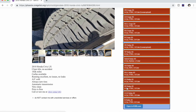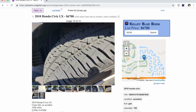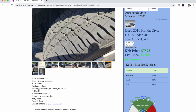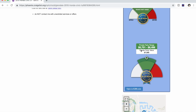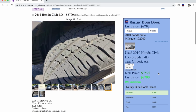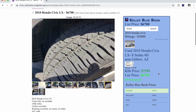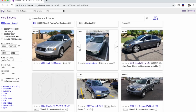LX, we'll scroll down. We can do 4-cylinder sedan. It will instantly pull up right beside us what it's priced at. And this is KBB, right? So it says it's $895 underpriced than the KBB price. Here's the private party, $67 to $8,400. If you base it just off that, then it seems like a good deal, right? So you can use this tool, but you always don't want to rely on that. So let's just keep looking.